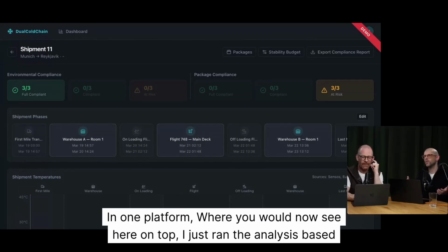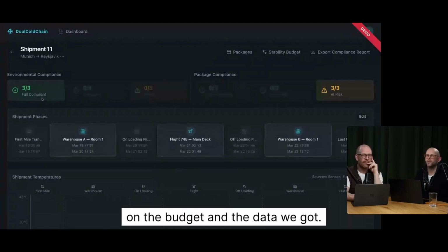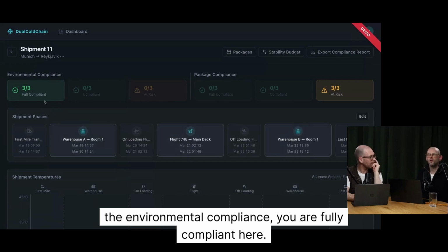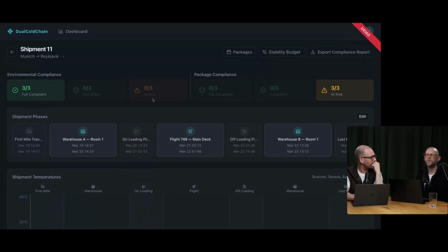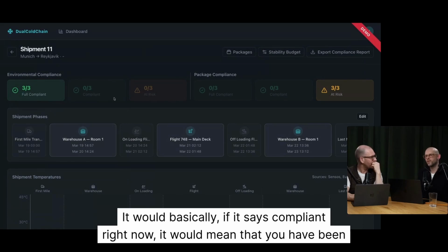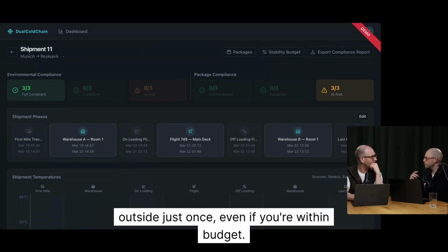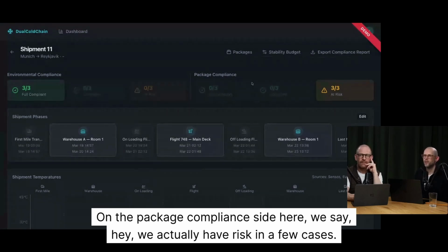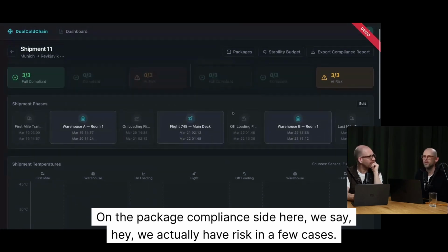In one platform, right? Where you would now see here on top, I just ran the analysis based on the budget and the data we got. So you have the environmental compliance, and you are fully compliant here. If it says compliant right now, it would mean that you have been outside just once, even if you're within budget. And then at risk would mean that there is something you need to look into. On the package compliance side here, we say, hey, we're actually at risk in a few cases.